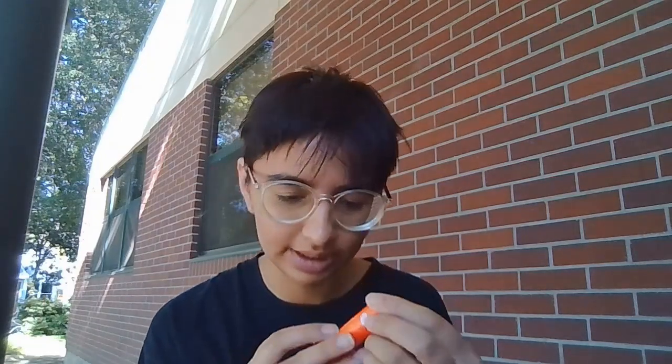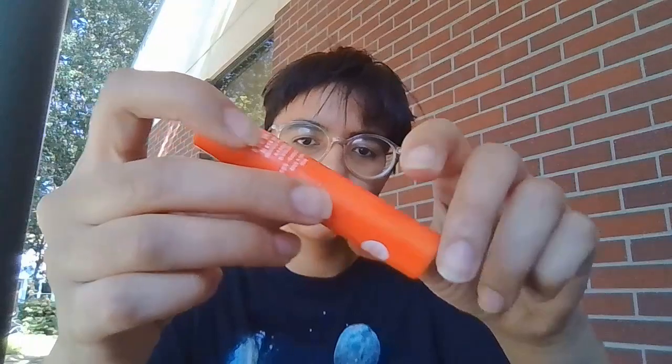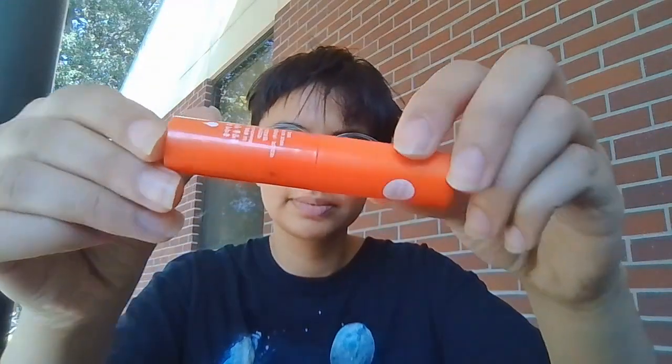It's water drop tint stick, and it says made in Korea. None of the language is in English, so I can't really read any of it. But it's called water drop orange. So if you know what this gloss is, then you can probably get that.